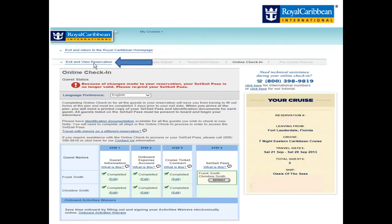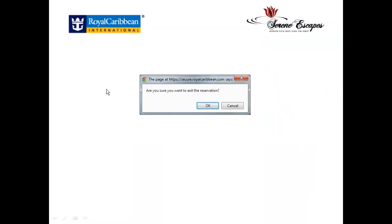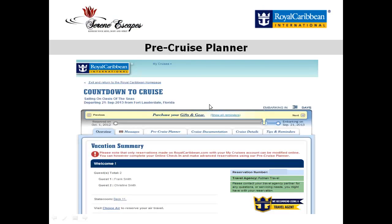Alright, let's go ahead and click on Exit and View Reservation. You're going to get a pop-up that says, are you sure you want to exit the reservation? Go ahead and click OK. That'll bring you to the countdown to cruise. Again, you want to verify your information, especially the reservation number, the number of guests, and your stateroom information. That'll be down here. Go ahead and scroll down.